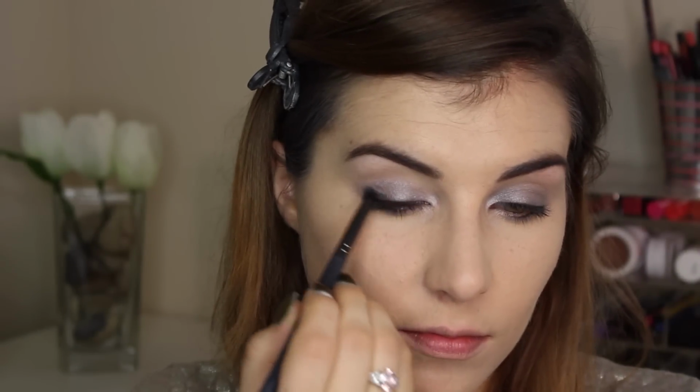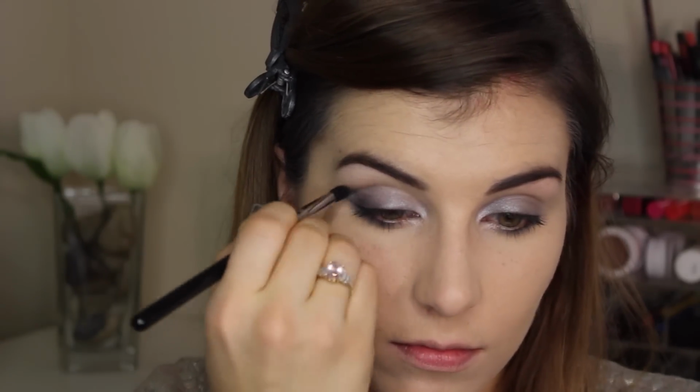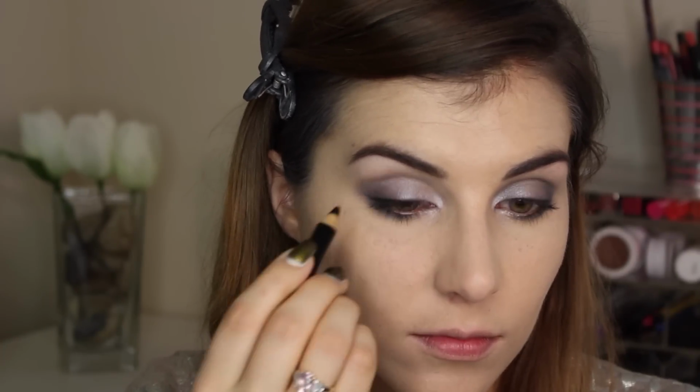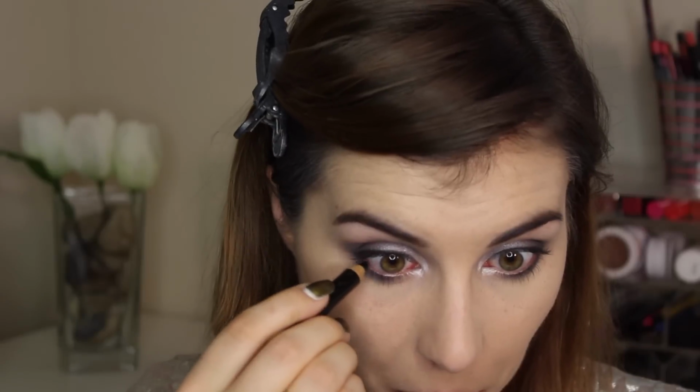Once again, all of these shadows perform really well. They're very smooth. The one thing that these palettes are lacking is a matte. You don't get a matte crease shade. I don't find that's a big shortcoming. I have managed to work it out in each of the looks that I've created with this, but those who love matte shadows and tend to shy away from shimmery or glittery shadows, that might be a downfall for these palettes. But as far as shadow quality goes, these are great.